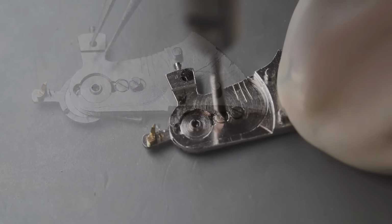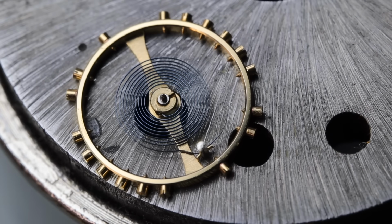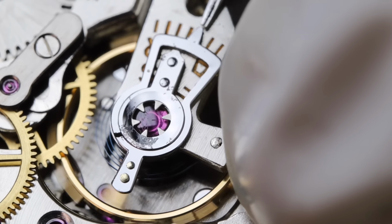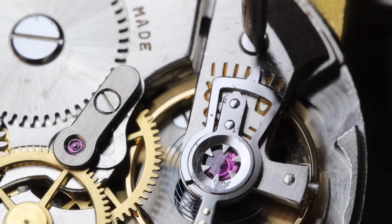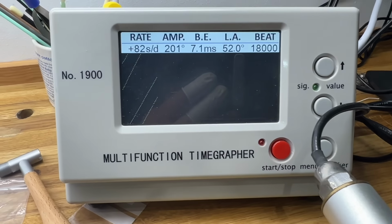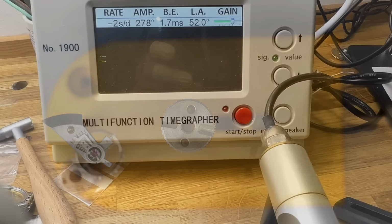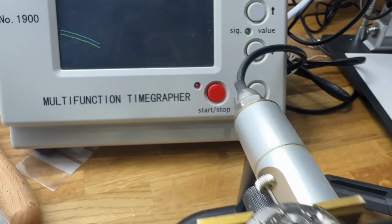I'm also going to adjust the collet while I'm here, because the beat error at the beginning was very bad. So which way shall I go? I went the bloody wrong way with the beat error, didn't I? Aww. We still have to work on that beat error. We're getting closer, baby.